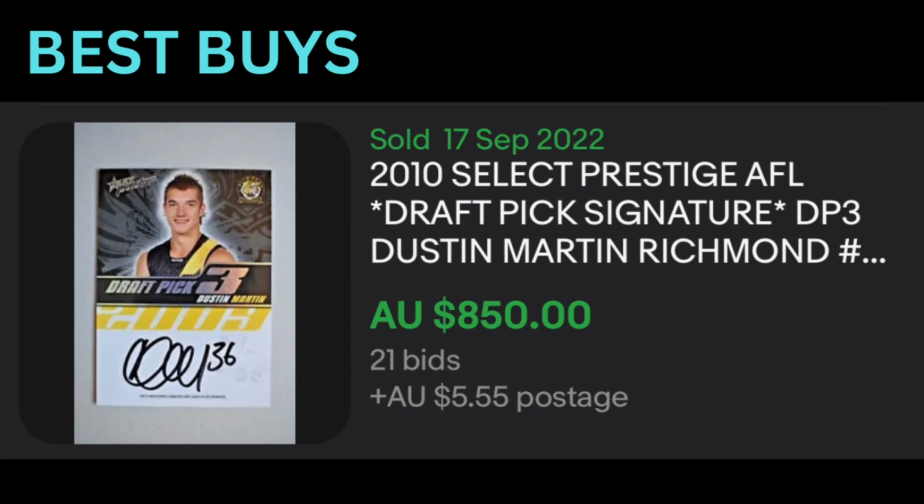So this card I could have picked up for about $800, assuming there wasn't going to be a bidding war after this amount. But I really do think this is a good price for this card. It could go down further if Dustin Martin and Richmond have a very negative year next year, but I think it is a good pickup for the time being.